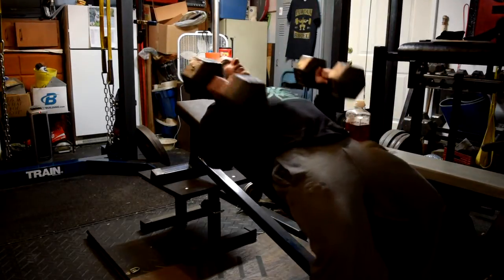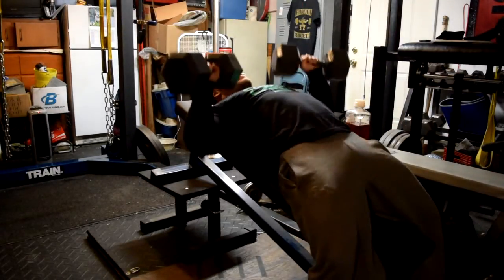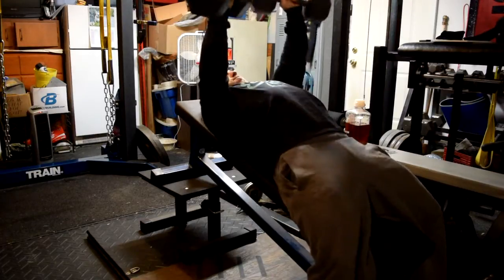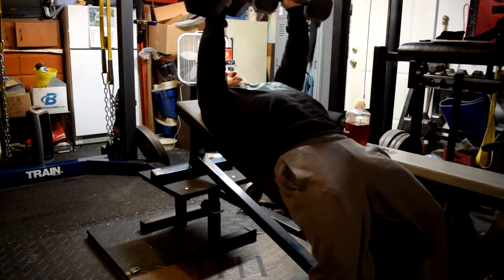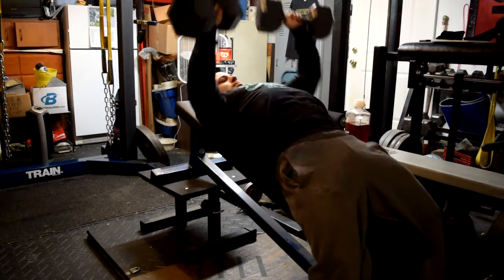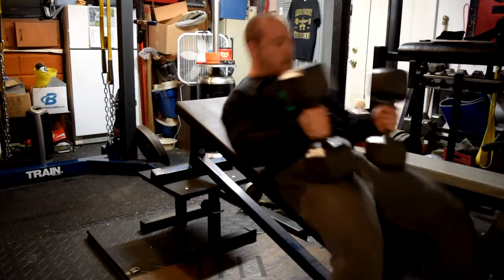Again, a little bit more of a pre-fatigue movement before the rest of the session. Get the pecs and triceps and delts pretty fried before I go into anything else. I actually did that further, which I'll explain here in a bit. But overall, this felt really good.